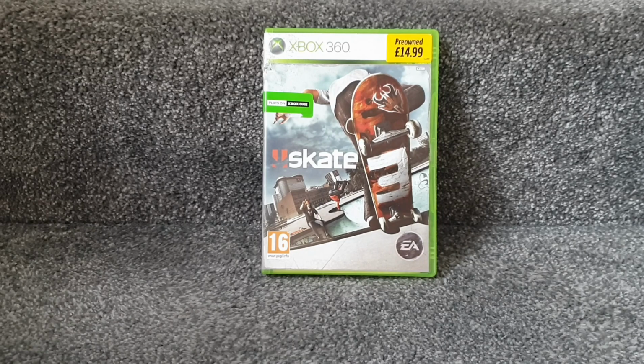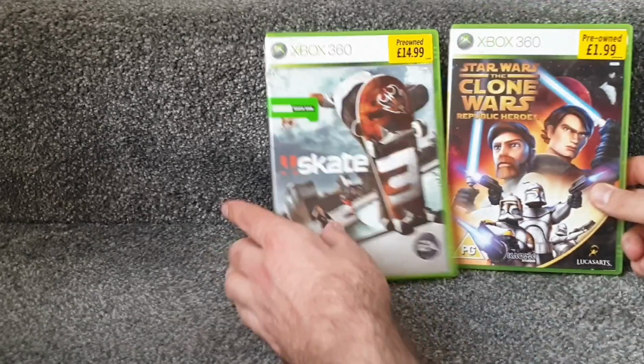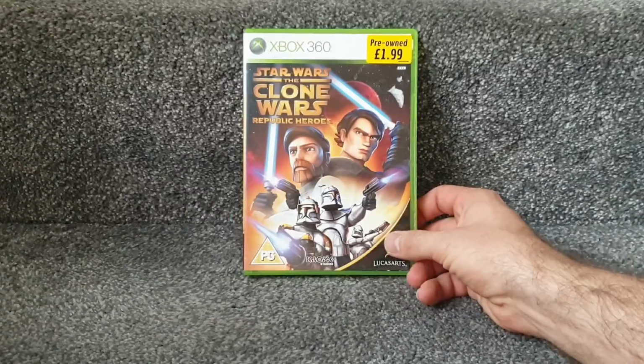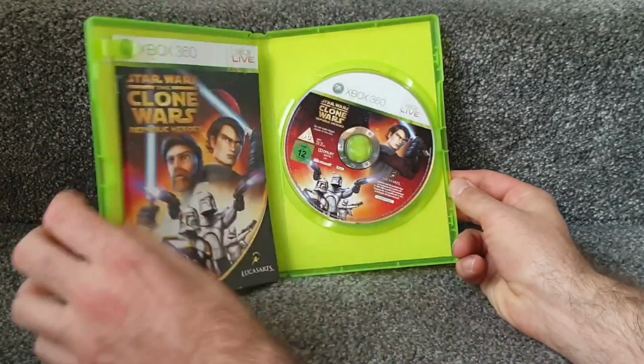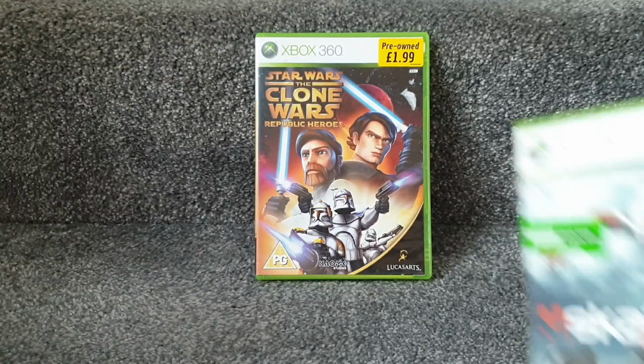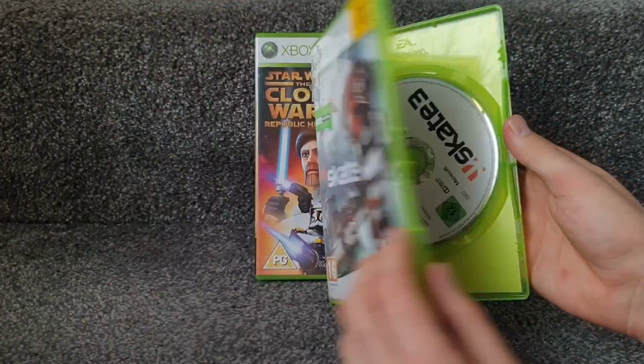So from there on to another game which I thought might have a bit more value in it because it's Star Wars, but obviously it's better than 99p. Star Wars: The Clone Wars Republic Heroes is a £3 game in CEX with a slight profit on your trading value of £1.20. Yeah, nothing about it. And it is complete in box with manual. I'm forgetting to show manuals, aren't I? Skate 3 as well has its manual.